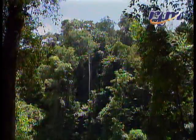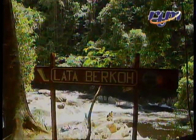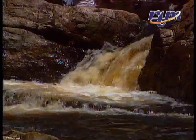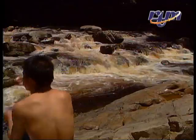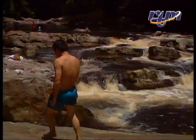Many visitors visit Lata Berko every day, for it is a beautiful place to spend the day fishing and swimming. There are others who are prepared to camp here for some time to savor nature in its splendor. At the bottom of the cascade is a large pool where the water is exceptionally cold. The big trees on the banks reach over the pool to embrace each other, keeping out the peeping sun.